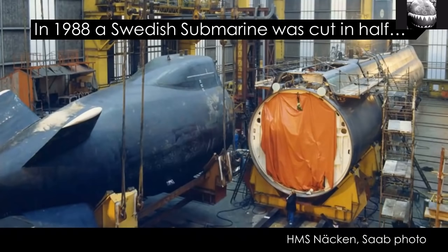In the West, people started to look to AIP in the 80s, and in 1988, a Swedish submarine was cut in half and an AIP module inserted, and it was put back together. And this was the first modern AIP. I make a distinction between modern and the historic World War II and 1950s AIP because there is an important difference. In the 50s, AIP was really about speed, whereas in the 80s, it's about stealth.